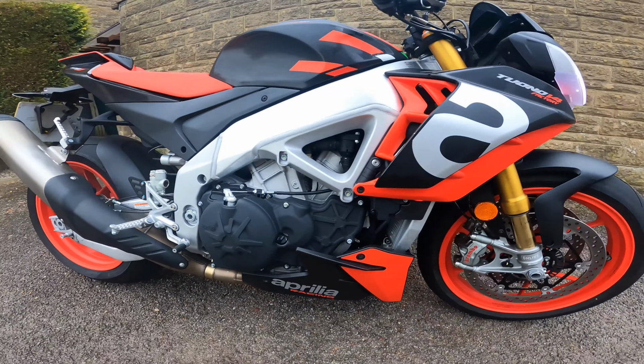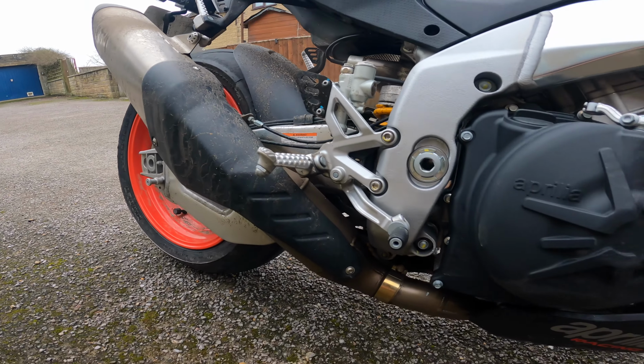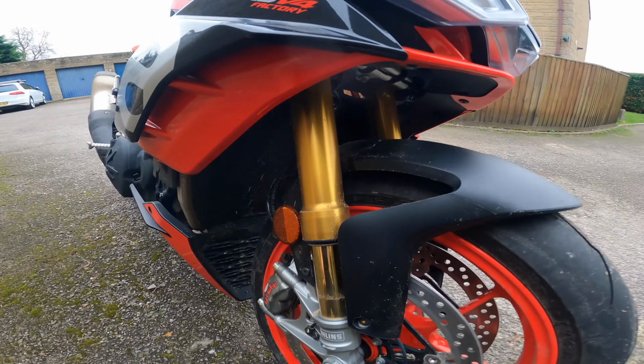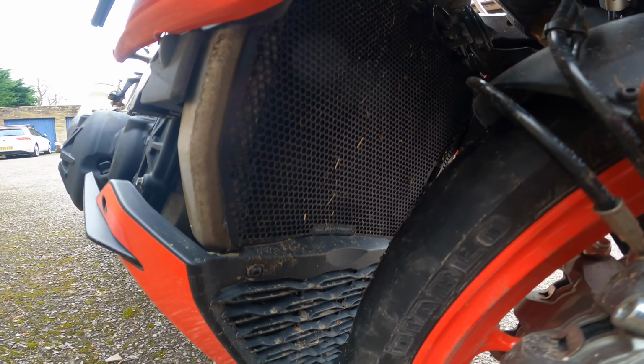So this was just the one journey back from Motor Corsa after getting the rad guards fitted. This time of year in the UK, you need to have some form of protection for your bike. Look at the state of this. But all importantly, rad and oil guards now fitted.